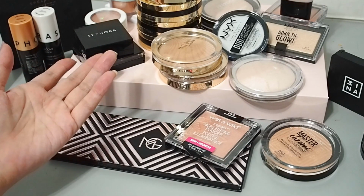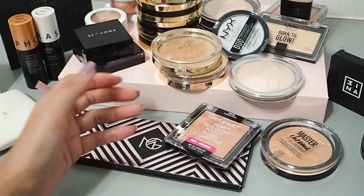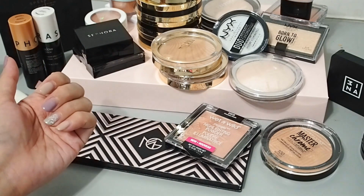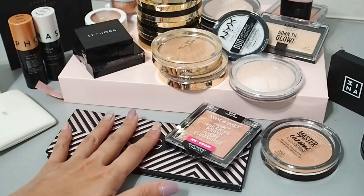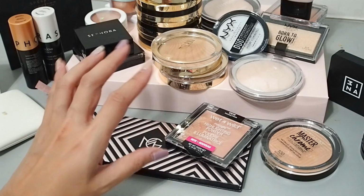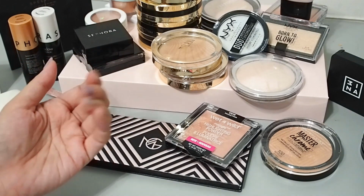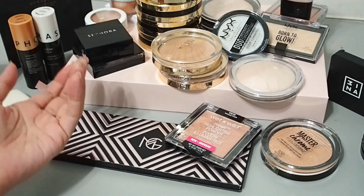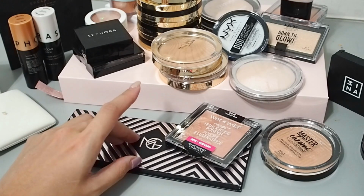So obviously I am a little bit of a highlighter addict. I love a glow. The kind of glow I like depends on my mood and the look that I'm going for that day, because I will go from really chunky, glittery, outright glittery, to very subtle, very skin-like, very natural looking sheens. So it really just depends on my mood.